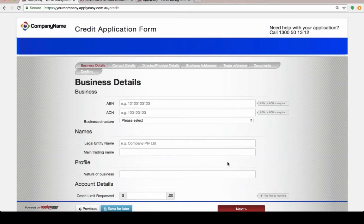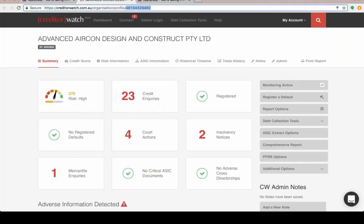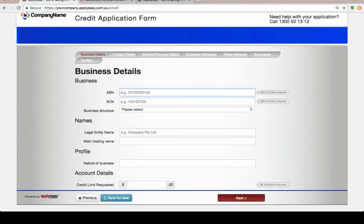Now, the first thing we're asking for is an ABN. I'm just going to steal one from another company. Why we do that is it allows us to start verifying the entity and collecting data on that entity. You can see I've put the ABN in and it's automatically pre-populated the ACN, the business structure, the legal name, so you know exactly who you're dealing with. You're not getting the ABN of a sole trader, the ACN of a company, and then the legal entity name of a partnership. You're dealing with one entity, which is really important from a credit management point of view.